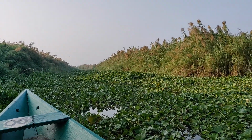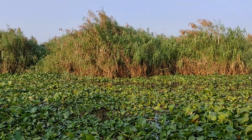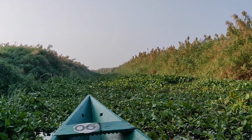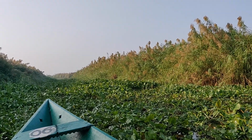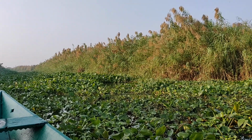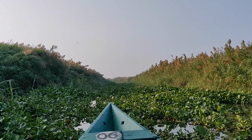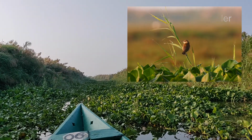So we are right now in some lesser explored areas in this Mangalajodi, in between some reed beds. We are actually looking for a black bittern. We managed to spot yellow so far, but no black. And yesterday we had seen a cinnamon bittern. But yeah, a lot of reed warblers here.